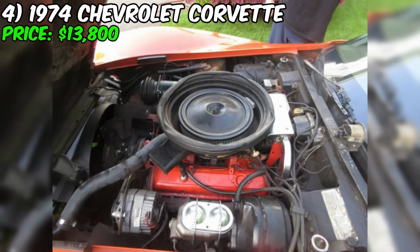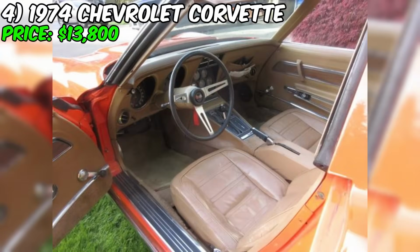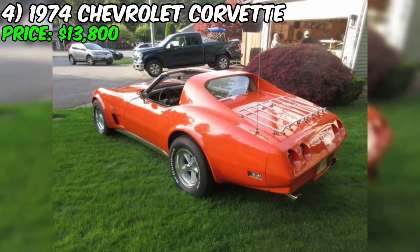One thing to note is that the odometer is broken, so the actual mileage is unknown. However, given the overall condition of the car, it's safe to assume that it's been well cared for over the years. The seller does mention that the car has 83,000 miles on it. But without a working odometer, it's impossible to verify that number.